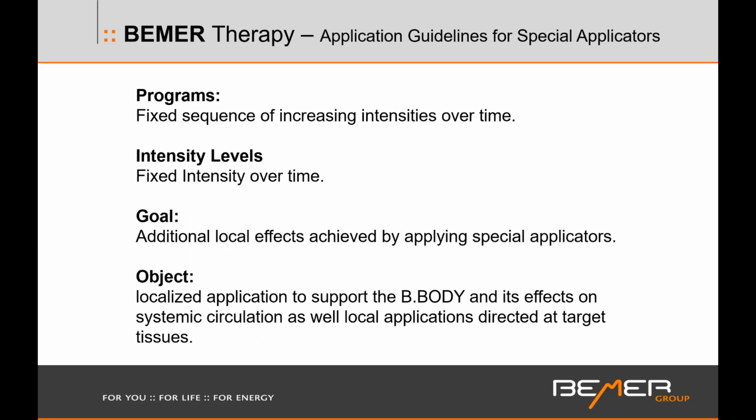The average maximum flux density or intensity of Bemer signal with the B spot, the B pad, or the B sit without the plus signal is 100 microtesla. And when you turn the plus signal on when using them, the maximum average flux density is 150 microtesla. And keep in mind, these values are on the maximum level of 10.